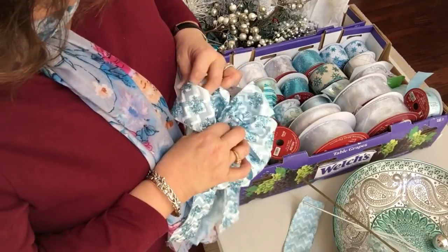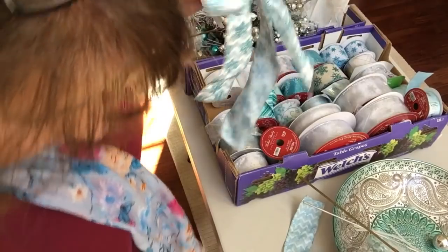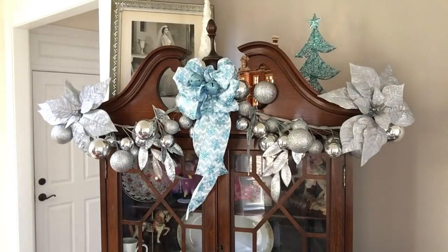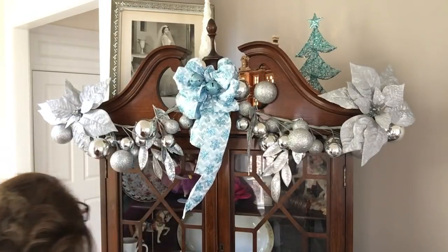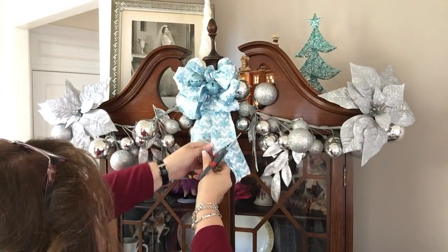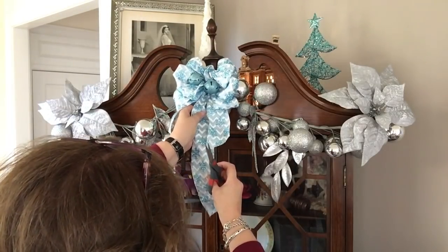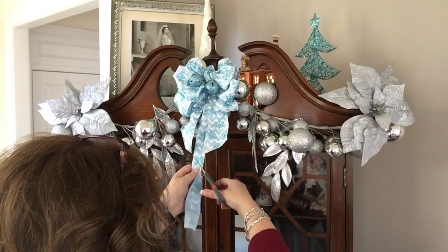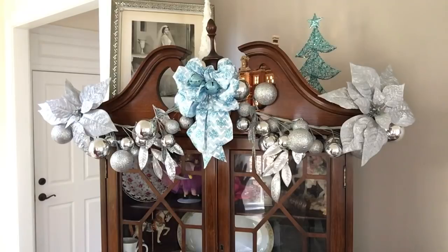Again, most important part of any bow is the fluffing. And I'm going to pick you guys up and take you over here. Maybe if I can get around this table. Cut the 2 end pieces up at an angle. They will stay there. And I think that's all I'm going to do with this. I'm going to try to manipulate.